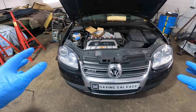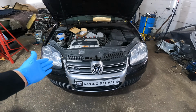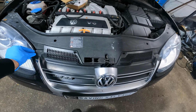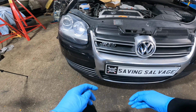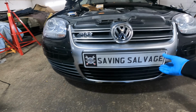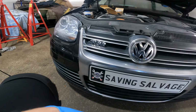Now on the R32 it is a bit bigger. I'm now trying to go back and remember Mark 5 Golfs, but I think the majority of them are only like half grills, where the R32 is a complete full aluminium grille. I might be talking absolute crap, but that's how I remember it in my head. So we need a T25, and I believe there are some screws just under the bumper, under the number plates here. From memory, it's just... well, there was. This car does not have them, so maybe I can. Oh, to be fair, it's pretty solid. Well, I'll start taking things off anyway.